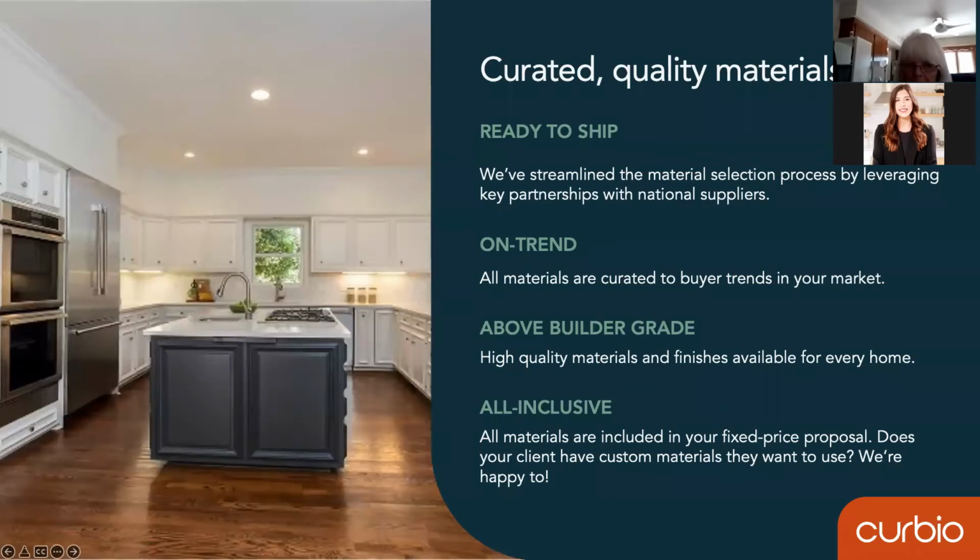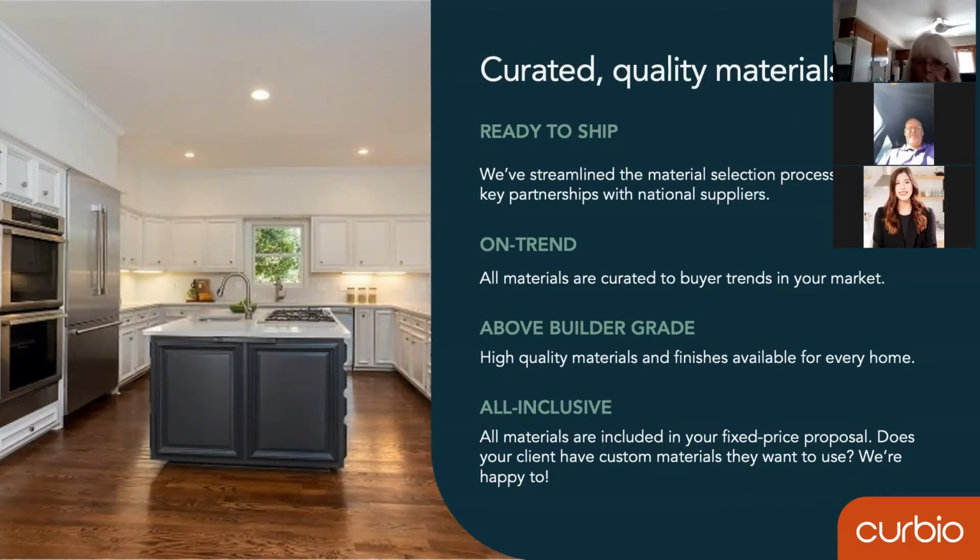So when it comes to our materials, Curbio keeps a very curated portfolio of materials in stock and ready to ship. We know what's trending, we know what buyers in your market are wanting, and we've curated the selection to eliminate all decision-making and condense our project times even more. Our materials are very high quality. Our signature line and luxury line are both above builder grade and absolutely beautiful. We'll see those in a couple of before and afters here soon. Our luxury line is just going to have some higher end appliances and stone, but both are made for resale. And again, we can accommodate a material that your client specifically wants outside of our own catalog, but this is our standard process, and this is how we're condensing our project times. And again, our pricing is all inclusive, so all materials and finishes are going to be in your fixed price.